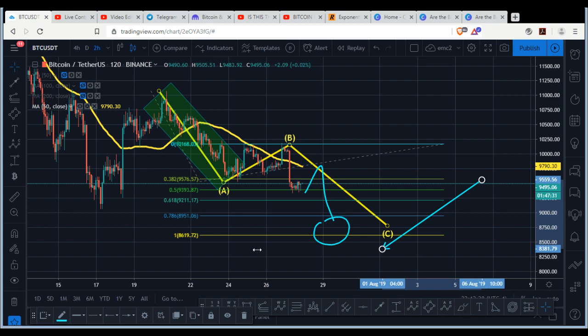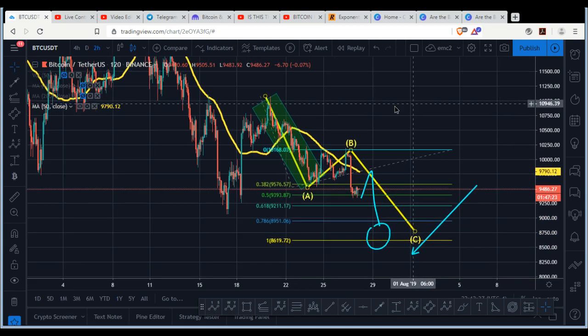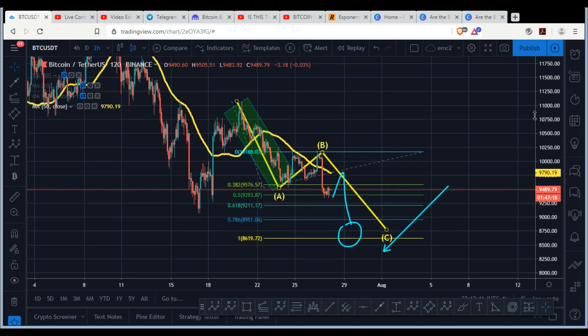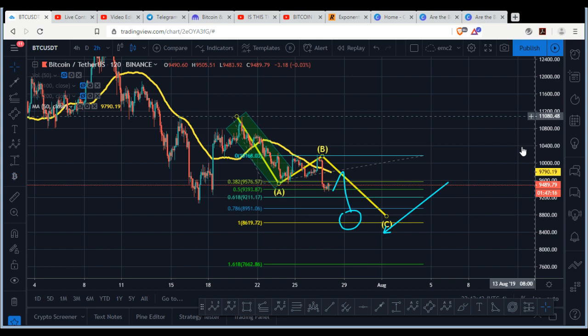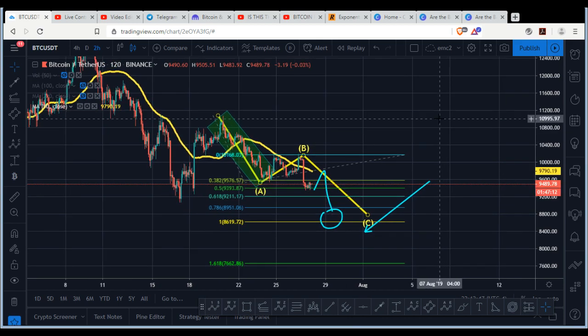I mean, we have to get to this area first and see what type of correction we get. After we get to this area, we cannot speak too soon about what kind of expectation we're getting after this point. We're gonna take it step by step, so we won't be trying to front run the price and then miss some big opportunities. So let's see if BTC gives us this move. I'm bullish.